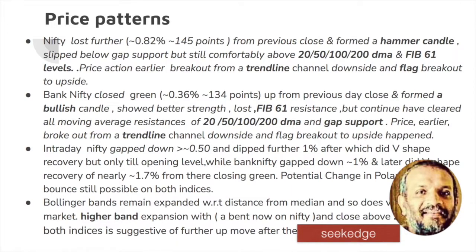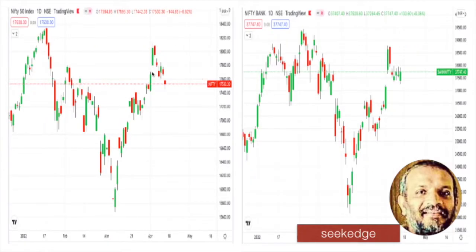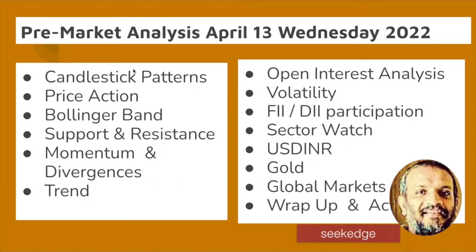And it has not lost the gap support. Nifty had lost that gap support. There was a gap support here between these two green triangles. That's lost, right? That's covered, right? That's over. But Bank Nifty, look at this gap. It is still playing around that gap, so that gap support is intact. But the 61 retracement resistance level is gone. Here Nifty still has that 61 and all the moving averages for both.